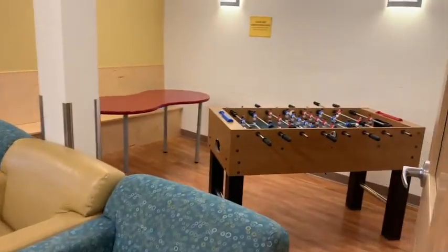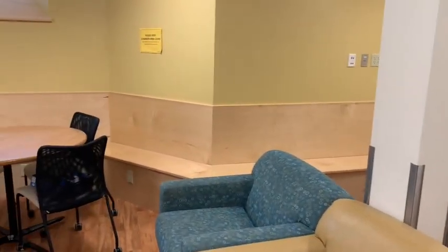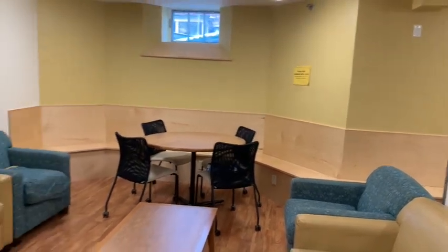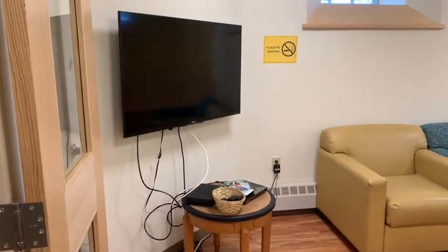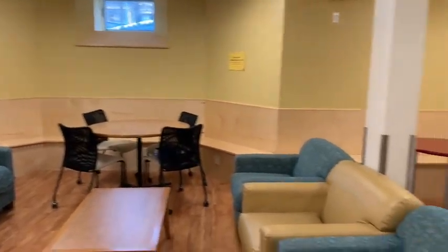This is our lounge space in Chris House. It is right next to the kitchen and is accessible by stairs or elevator. This space, I typically see students doing homework down here or watching TV, a movie, or just hanging out and chatting. Students do not need to reserve this space, but we ask that they are courteous of others when they use it.